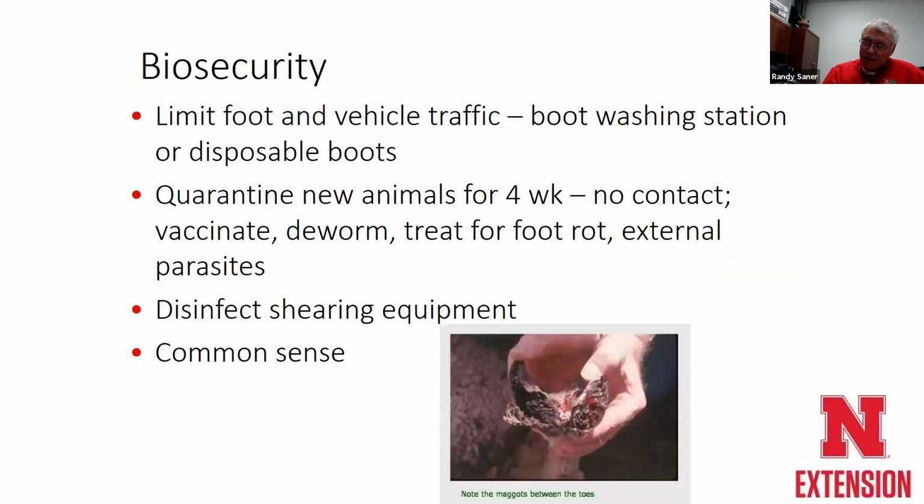Foot and vehicle traffic. We look at biosecurity. This is kind of why you want to keep people out of your pens and out of your goats. You want to limit your foot traffic, your vehicle traffic, because they can bring things in. A good boot washing station with some disinfectant, or getting just disposable boots when you got people looking at goats, is really helpful to keep those diseases and those parasites out of your operation.